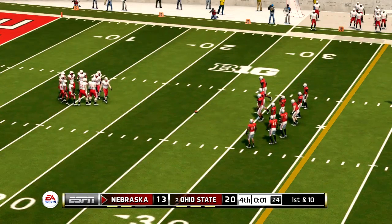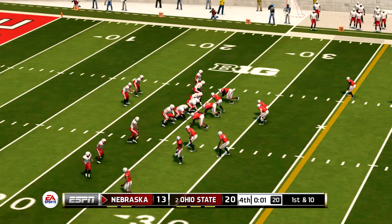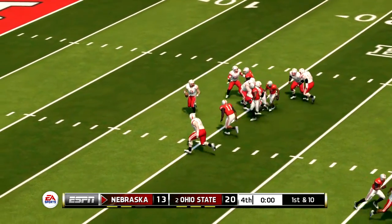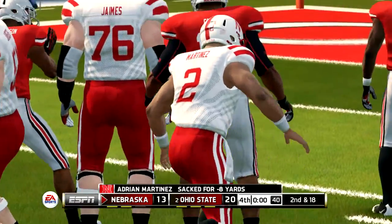Even in a game this close, I think it's going to take something very unexpected to change the outcome. But that doesn't mean it won't happen. Well, you never know what can happen in college football, so I wouldn't be surprised by anything here. Either way, it should be exciting. And he's going to be sacked for a loss.